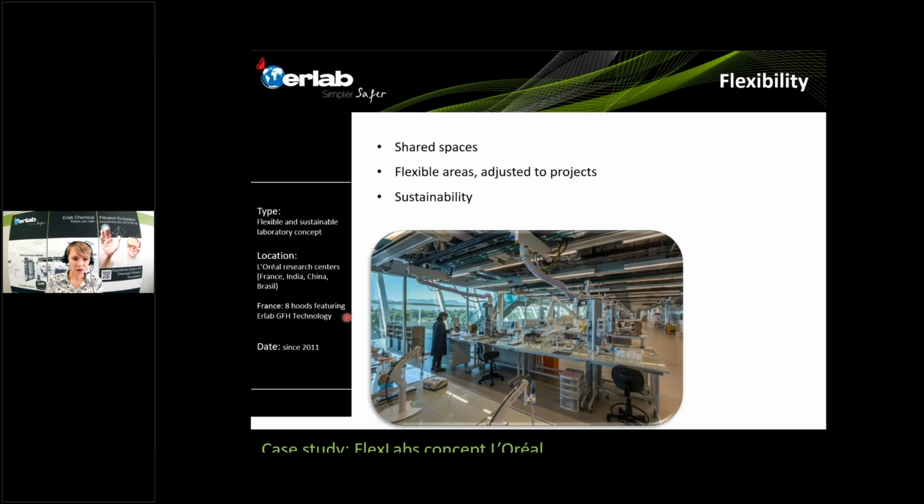Here you have a picture of a laboratory in Brazil, which illustrates the concept well. You see that benches are placed on casters. Utilities are distributed from the ceiling into modular columns that can be moved around the laboratory.